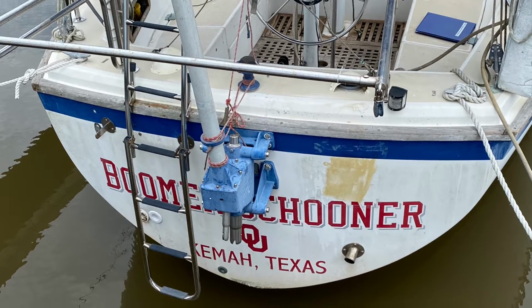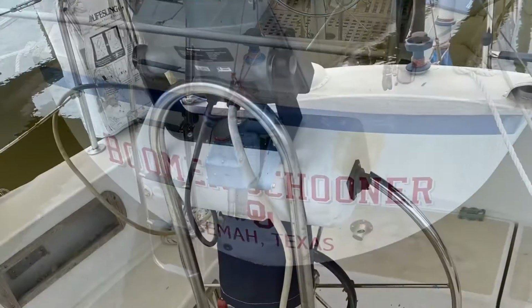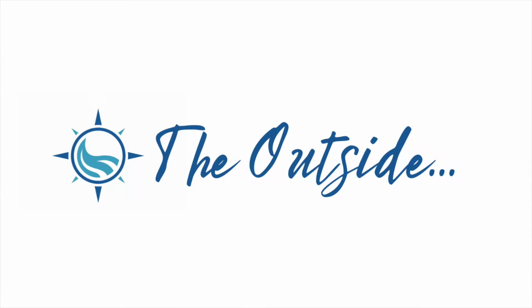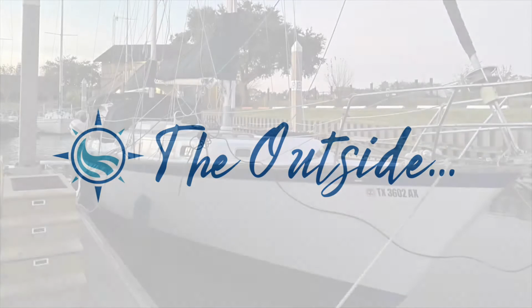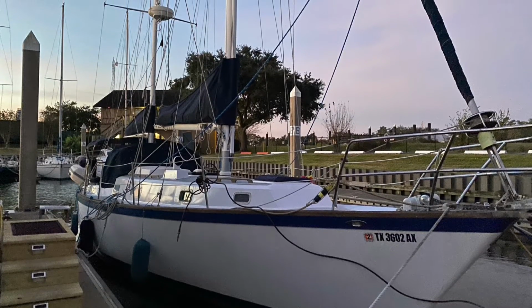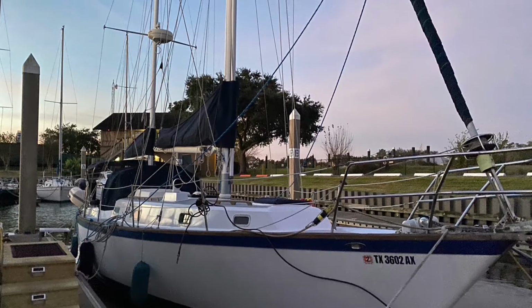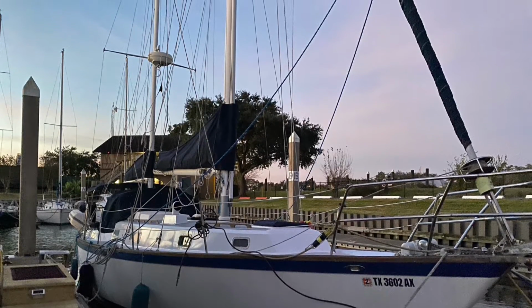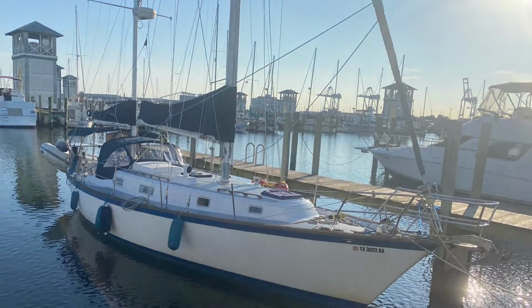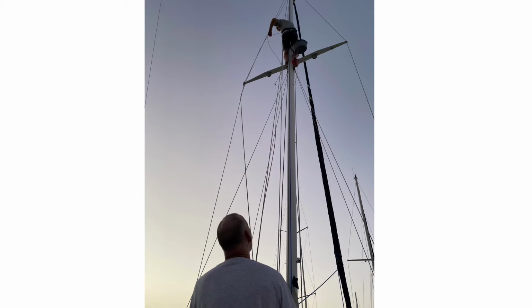This boat needed a lot of work, like a lot. It had really good bones, but hadn't really been cared for in recent years. But we had a lot of time on our hands, and it was a good isolation project. And it was a lot of fun. Like most boat owners, we put a lot of hard work and energy into our boat, from the top to the bottom.